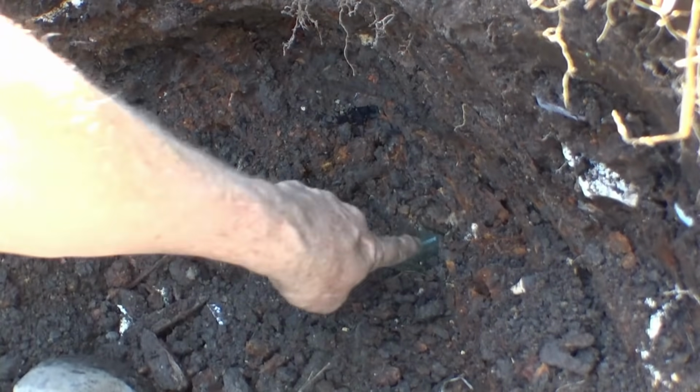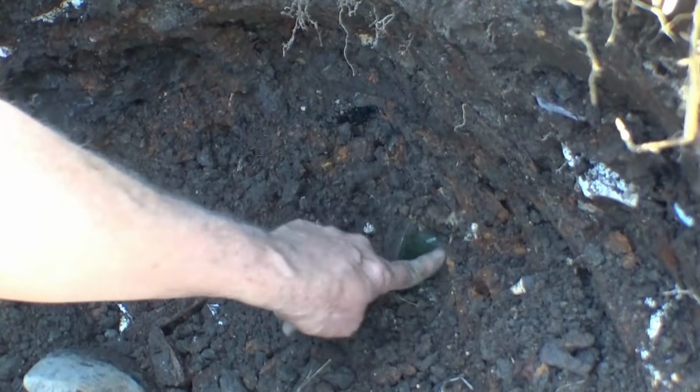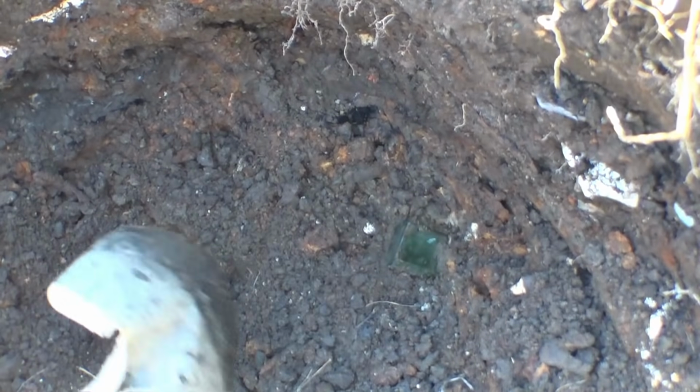I'm gonna get my little bitty shovel. There's a bottle sticking out right here, if you can see that. And it looks green, like it might be one of them keepers bottles, but let's see if we can get it out. It's stuck in this hard stuff. So, and there's wood around it, of course. Oh, that's hard to get out of there.